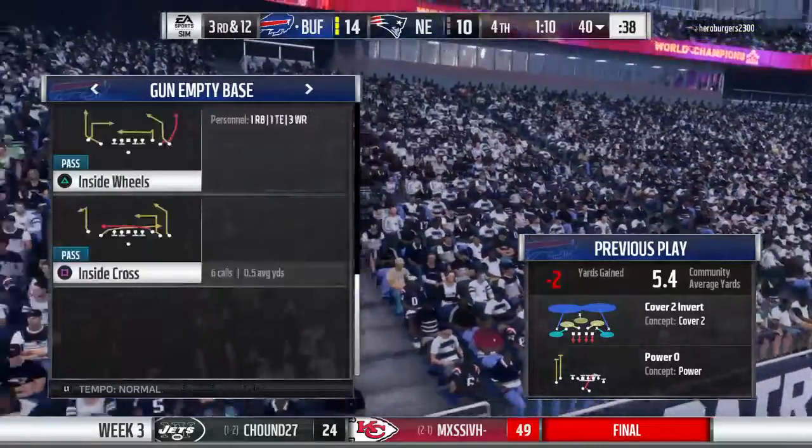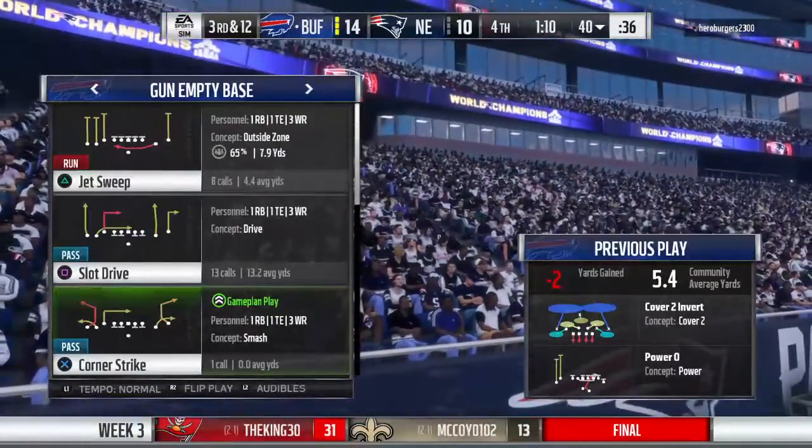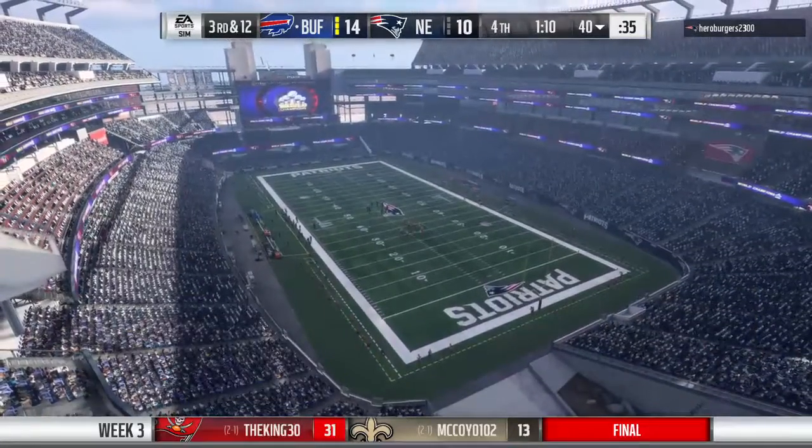Elsewhere, they're on to the fourth quarter at MetLife Stadium. And the Cowboys have added on to their lead. A win would be their second on the young season.